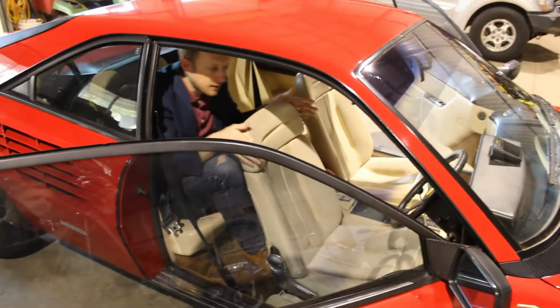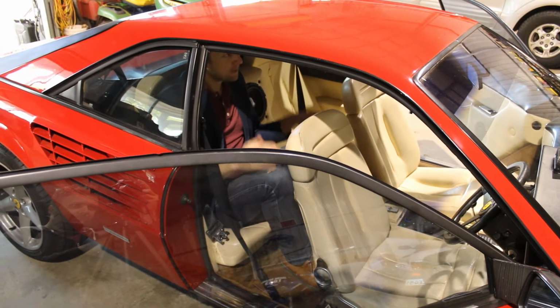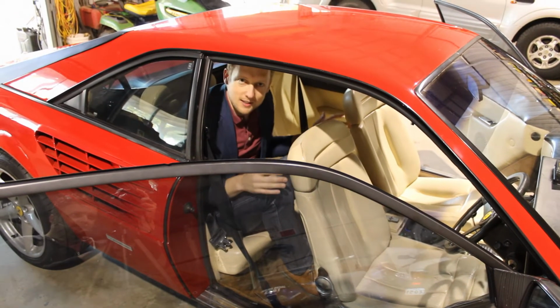And if you had a relatively short driver, you'd be okay. Your knees are up against the seat. There's not a lot of space, not a lot of headroom, but you can still take passengers.